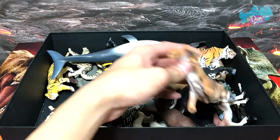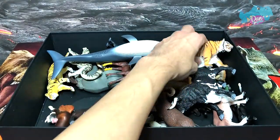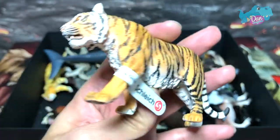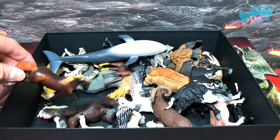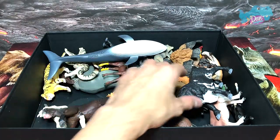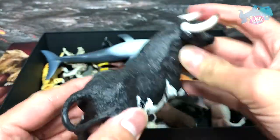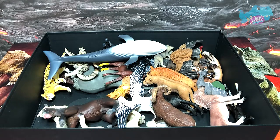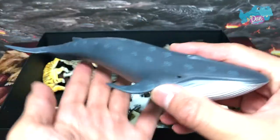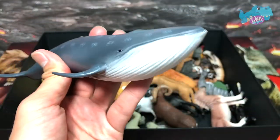Let's pick this one up. Oh, lion, yes. Beautiful lion. It has a huge mane of hair, or rather fur. Another tiger. Nice. What about this? Another horse. This is a Spanish bull. Very, very huge and strong animal. And right here, we have the biggest animal on Earth right now, the blue whale.